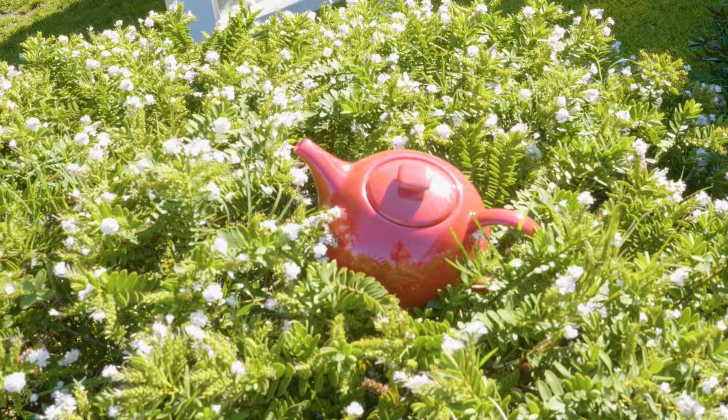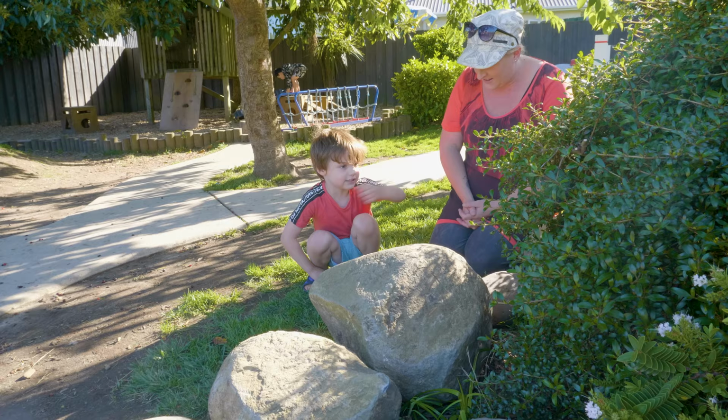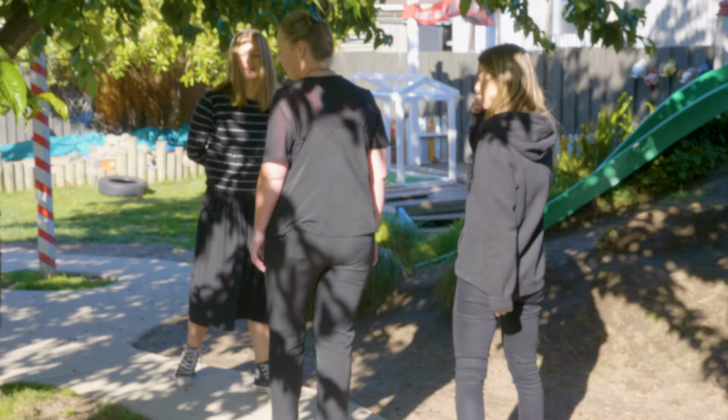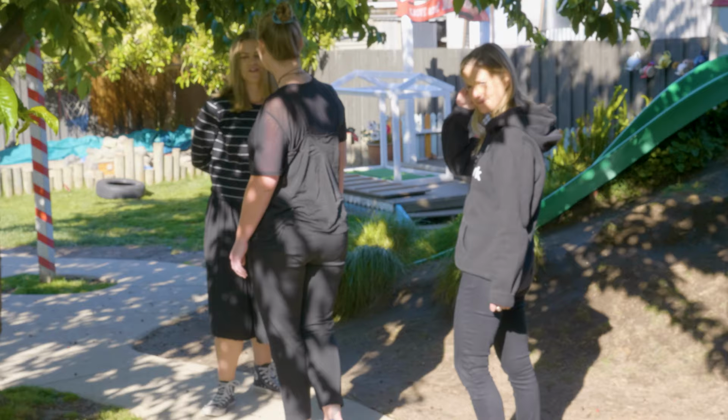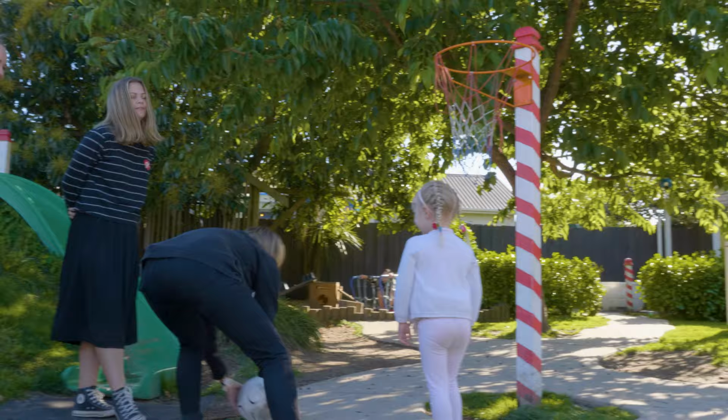And I like this hidden pot. They are loving insects at the moment. So there's a lot to find in the bushes. Yeah, and there's a lot of bees and stuff in there. The bushes create that quiet space outside as well, like a little hidey hole that they can go and just be totally alone if they want to, or have a place to chill out.